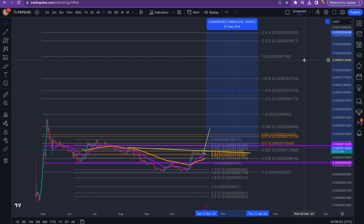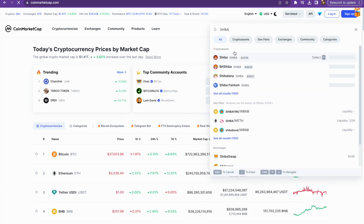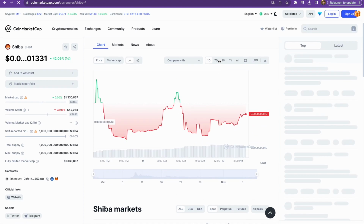I want to know your thoughts in the comment section below. Do you think that this is possible, or is it already too high of a market cap for this to happen in your opinion? Please don't forget what Shiba did in the last run. Let's go check that out right now together. Where did Shiba top out at? Let's see its market cap. I think it was above 50 billion, but I might be incorrect. So let's actually just triple check that.